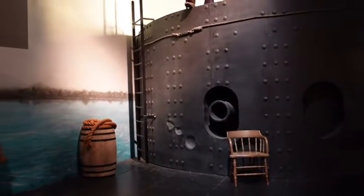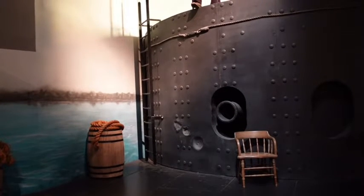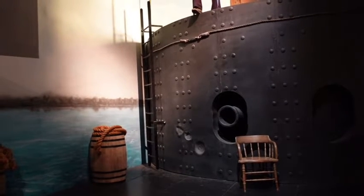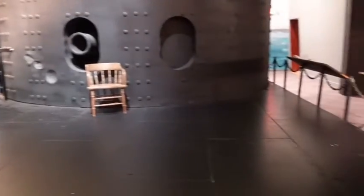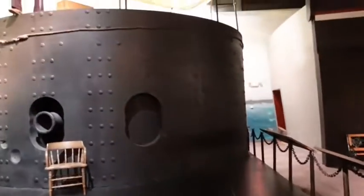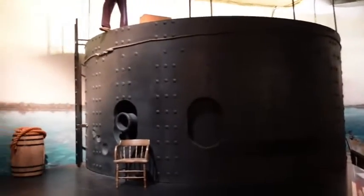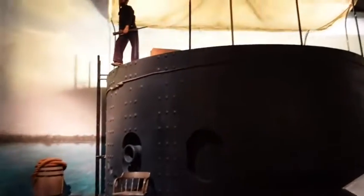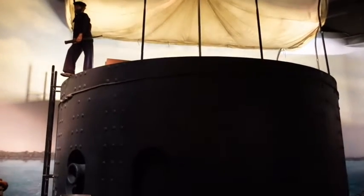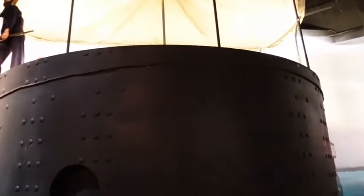And a lot of folks have asked just what is the Monitor. It was the USS Monitor. It was a type of ship that had a completely flat deck with a turret in the very center that would rotate, and it set very low in the water. The USS Monitor sank in a storm off of the coast of North Carolina.